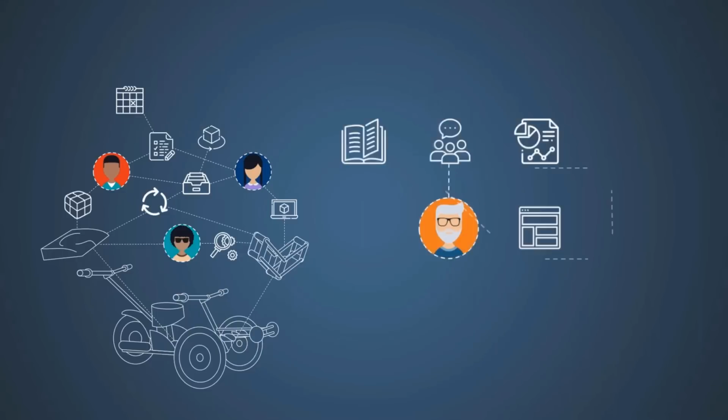And it gets way more overwhelming when you're trying to use a bunch of disconnected applications to manage all of these responsibilities. So let's take a look at how easy all of this can be done with one unified cloud-connected solution to communicate, collaborate, and get it all done.